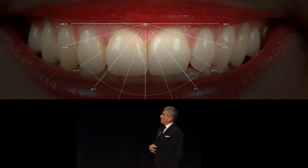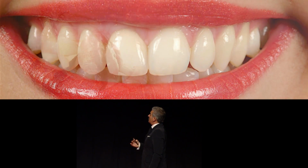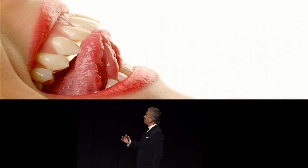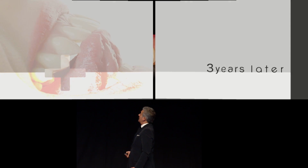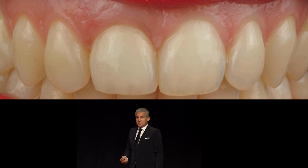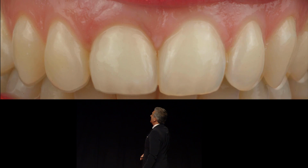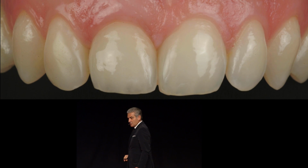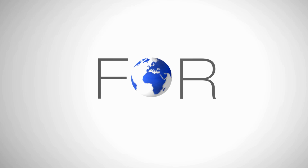I can show you other things, but you need to see this presentation in order to understand other things that we do today that we thought maybe were impossible to treat. 3 years down the road, this is the creeping effect of the tissue. I haven't done anything. I say, do you want me to cut it? No, Iñaki, leave it that way. I'm happy with it. So thank you for your nice attention, and thank you very much.